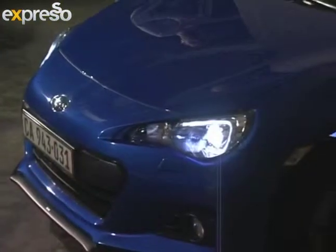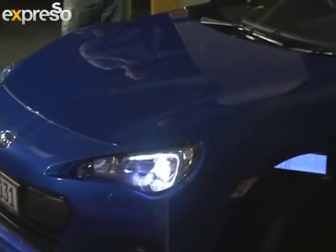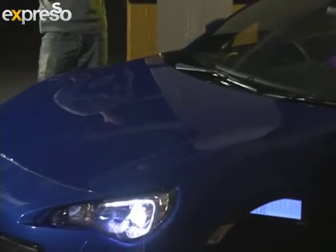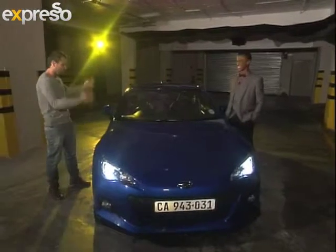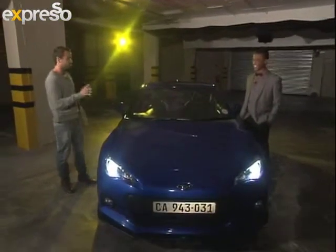And I think it's because the Subaru engineers, when they signed off the 86, they giggled like kids at the back of maths class, and then they went off to their offices again and they finished the car, because this just feels like a better product.